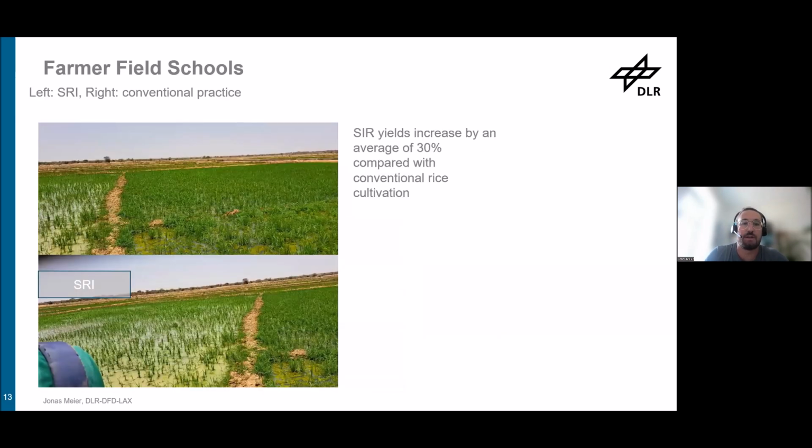On the right side, we see a conventional rice cultivation. On the left side, we see SRI. And in the end, you need less seedlings, you need less input, and have an increase of the yield on average of about 30%. So this is something very promising and a very successful implementation of the SRI. And farmers are coming to those farmer field schools and see also the output, and hopefully will also implement this on their fields.